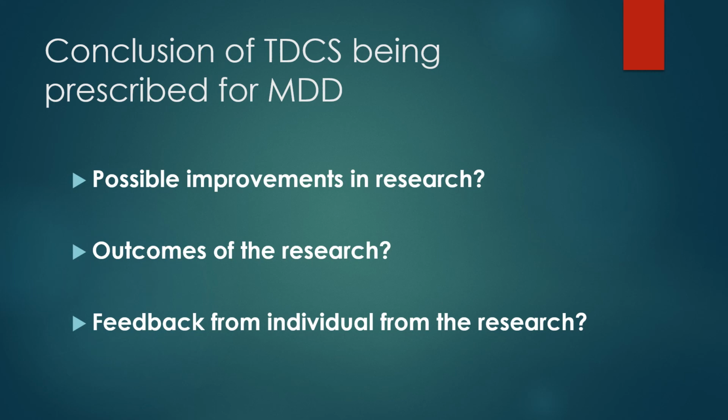So yeah, I feel it's quite important that we look more into getting more feedback from the individuals that were participants of the study, to get a more in-depth understanding of how effective this treatment is in itself.